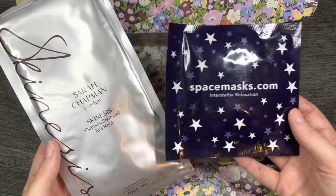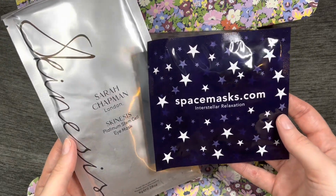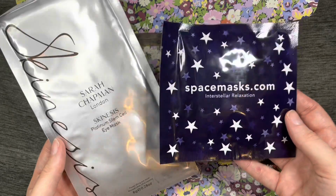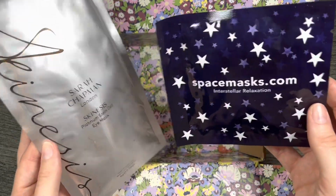But if you're someone that doesn't use them at all, or possibly have really sensitive eyes, so always have to be careful with what you apply to your eyes, this is going to be a bit of a dud of a box because you can't use nearly half of the products contained in here. But that's just my 2 cents.